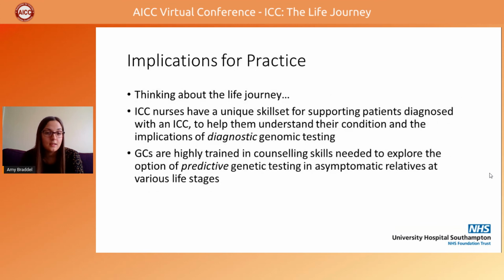And just to finish, we're thinking about the life journey today of ICCs, and it's been highlighted through this study that ICC nurses have a unique skill set for supporting symptomatic patients with an ICC, and GCs, genetic counsellors, are highly trained in those skills needed to explore predictive genetic testing with patients. So it might be that's a way to delineate the roles, and ICC nurses perhaps have the skills for diagnostic genomic testing, and GCs better apply their skills in predictive genetic testing situations.